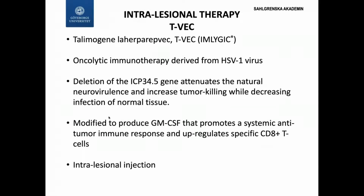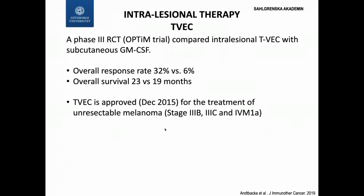Another of these intralesional therapies is Imlygic, or Talimogene Laherparepvec, TVEC. And that is an oncolytic immunotherapy derived from the herpes simplex virus. It's gene modified, so they deleted the ICP gene, which removes the neurovirulence factor of this herpes virus and also increased tumor killing while decreasing the infection of normal tissue. And the virus also produces GM-CSF that promotes an anti-tumor immune response. And there's a phase 3 randomized trial, the OPTiM trial, where they had an overall response of 32%, and TVEC was approved by the FDA in 2015 for the treatment of unresectable melanoma.